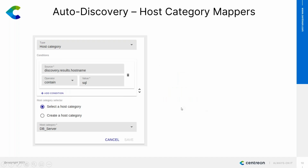Now the host category. It's pretty much the same as I told you. And for this use case, I've added a little change. I use a condition. So let's say you have a naming convention where all your database servers contain the 3 letters SQL in their name. Well, in that case, you can define this mapper to add all the new hosts named blah blah SQL blah blah to the DB server host category, and then you will be able to generate MBI reports that will take these new servers into account as soon as they are created without having to do it manually.